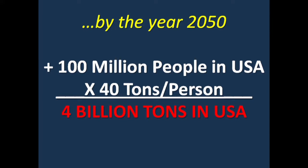As a segue into freight flow, and this is just a little factoid, I think it's interesting. Hopefully you will as well. By the year 2050, if you pick your favorite economist, your favorite statistician, we're going to add about 100 million more people onto our population here in the US, not in Georgia. We have about 300 million people now. Studies show we have on average about 40 tons per person into the system, right? So we're going to add about 4 billion more tons of freight onto an already pretty taxed network.